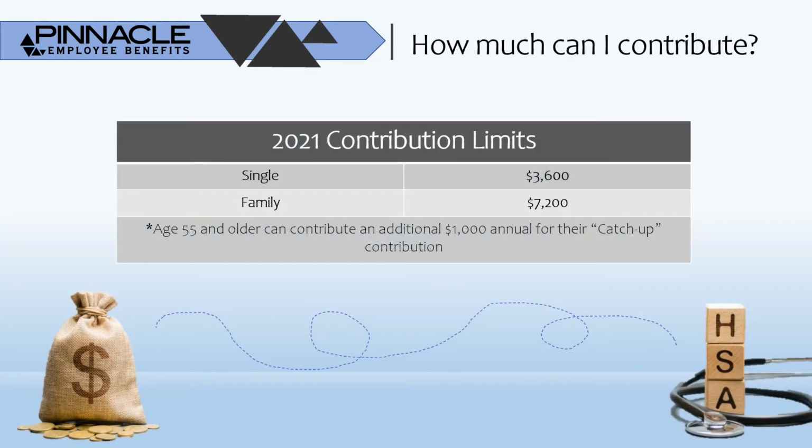How much can I contribute to my HSA? Every year, the IRS sets contribution limits to your account. Here are the current year contributions. If you are 55 or older, you are eligible for an additional $1,000 annual catch-up contribution.